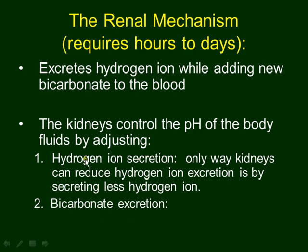So it does regulation of acids and bases by secreting hydrogens or secreting or reabsorbing bicarbonate. That's kind of the key there. Bicarbonate can go both ways, but hydrogen can only go one direction.